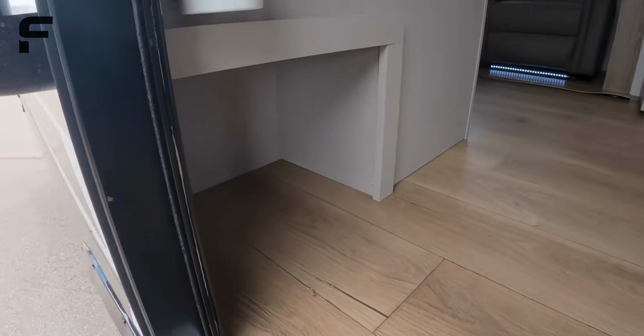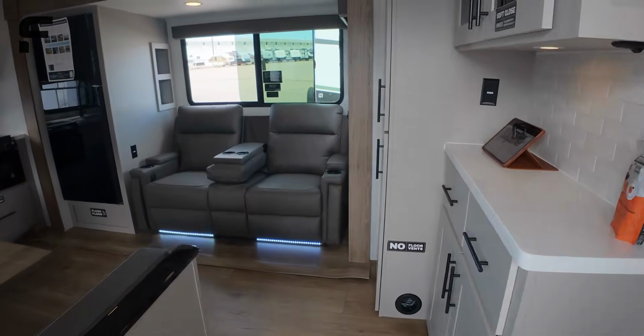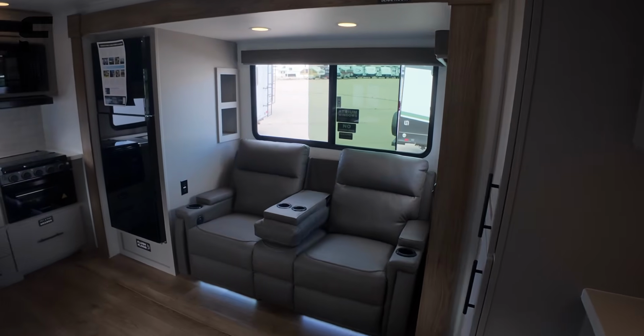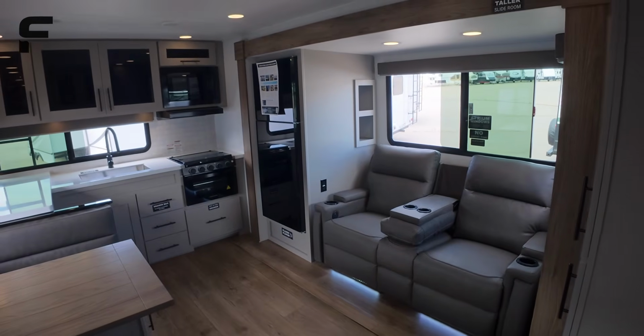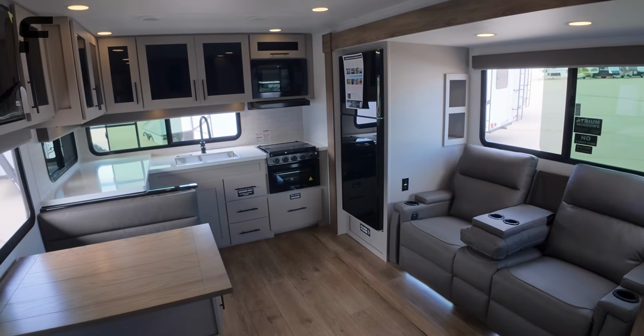As we step inside, got your little shoe storage area there. And it is no more browns and a lot of grays. So curious your thoughts on what you think about the interior look inside of here.